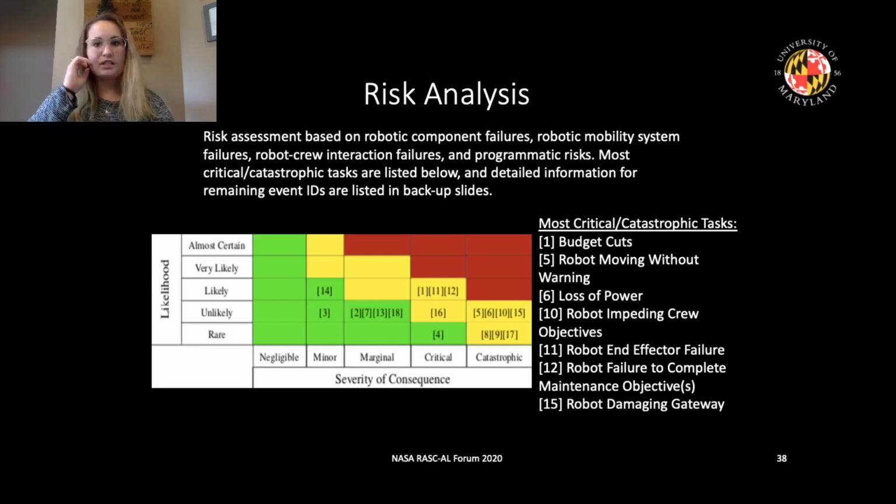Our most critical risks are listed on this slide, including the robot impeding crew objectives, moving without warning, or possibly damaging Gateway. One main mitigation added was incorporating a braking system to the robot to prevent unwanted movement.